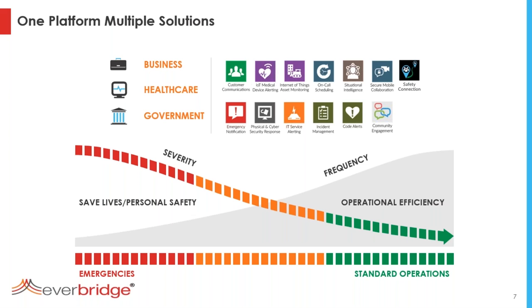All the way up to very frequent communications where we offer operational efficiencies. Another example from healthcare is we also work with a number of individual institutions for things such as nursing staffing call-outs, for example, where it's more of an operational type of challenge to the institution. All that is done across a common platform, providing efficiencies across that platform.